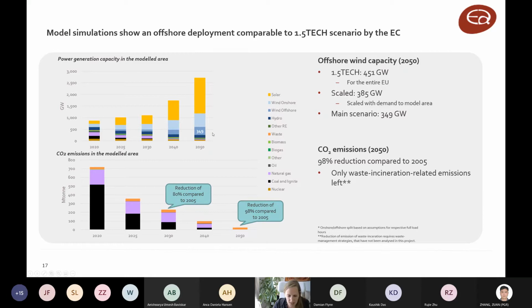So this was just a quick check to see that with the input from the 1.5 tech scenario, we were also quite close to their results, also in terms of emissions. And these last ones were emissions that the model couldn't reduce.